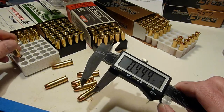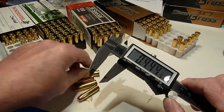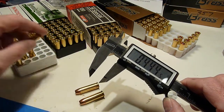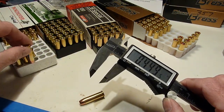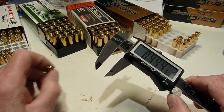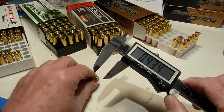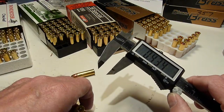435. So the other ones are reading pretty much 435 to 437. That's the Blazer brass, mostly 436. These are reading 434, 435. Here is 434. This is Remington.